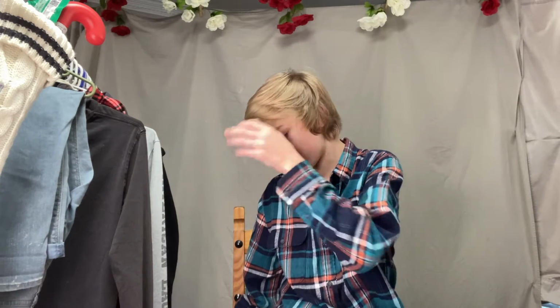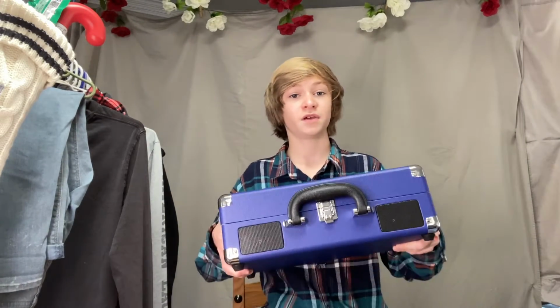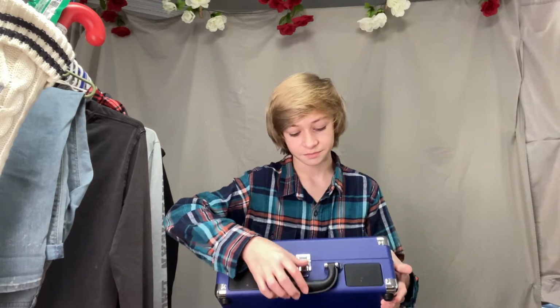Now this is my other big present that I got. So some of the things I showed you a minute ago were from my sister, but I didn't say it out loud, but this one is from my mom, and it is a record player. It's like a little suitcase type record player, so you can carry it wherever you go. It's very portable, has speakers on the front. It's a navy blue color, maybe hard to tell on camera. It has a little latch right here that you open.